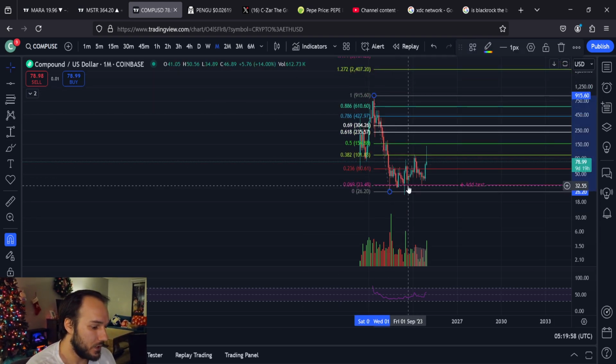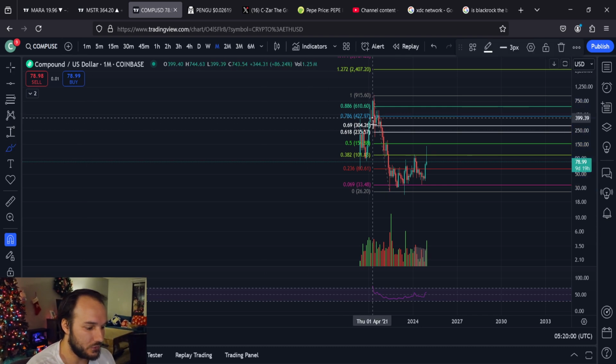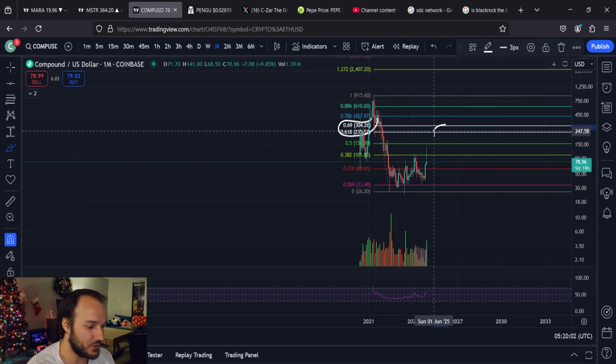From a high to a low, the target area at a minimum would be 235 to the 304 to the 618 zone. I genuinely am expecting that we bypass that zone and we go right to the 786. $430 is kind of my expectation, my personal call, but I leave the door open to the idea that we could go up as high as 610.